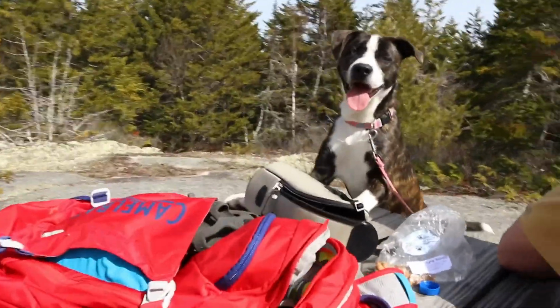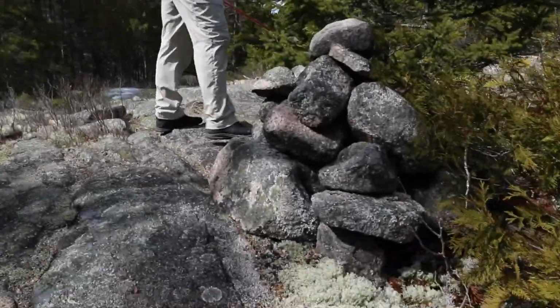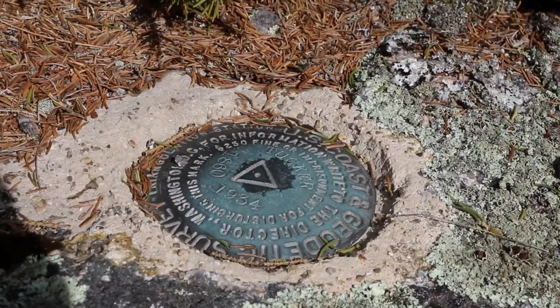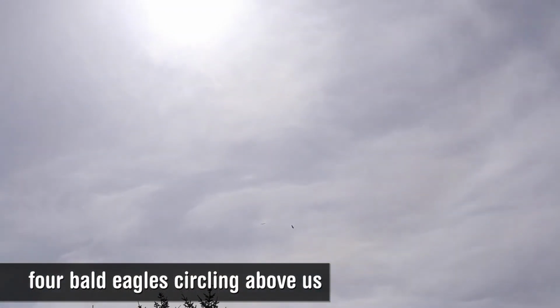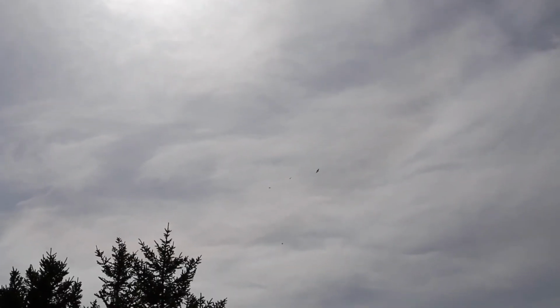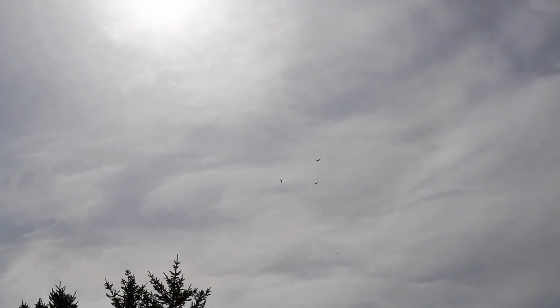What are you doing? It's got a geo thing on it. There's four things up there. Four eagles. Or maybe some crows with them. They all look big.